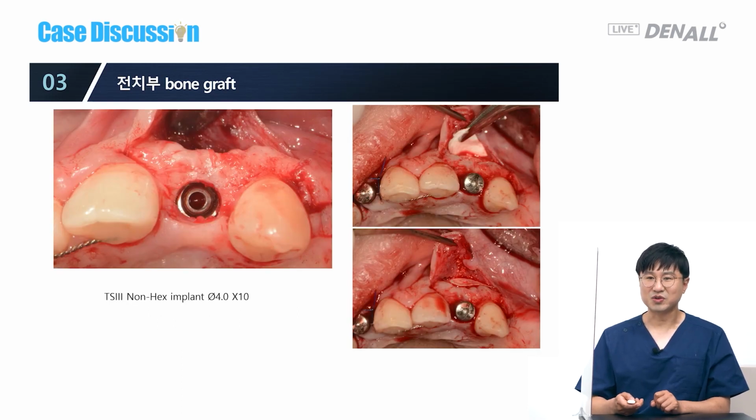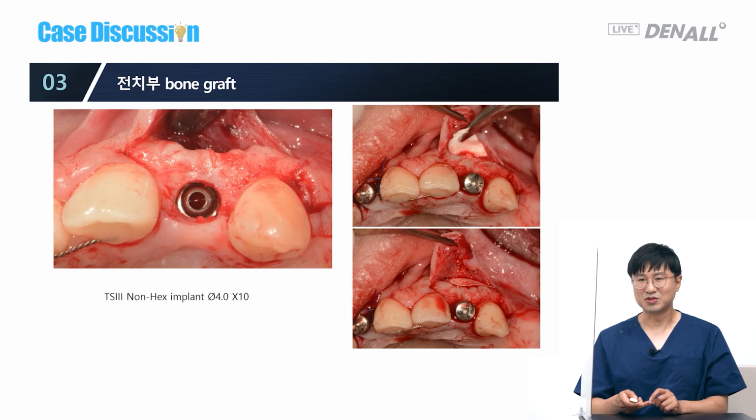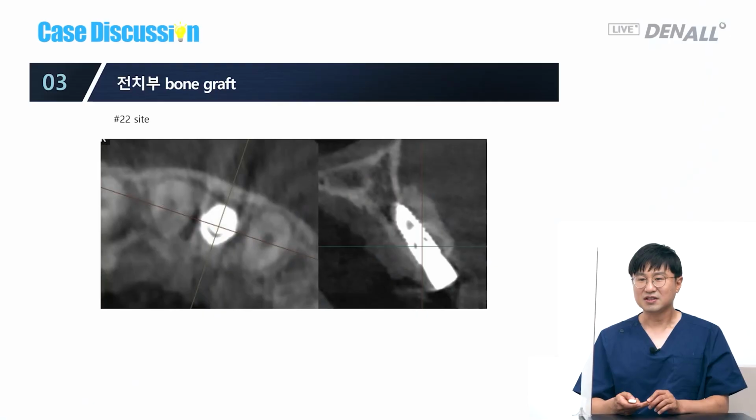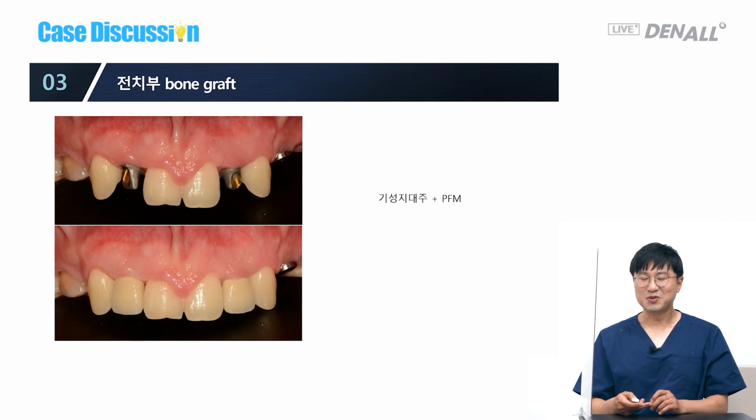Here, it looks like the implant is too thick in a narrow space. This is a non-hex implant 4.0 by 10. I use a non-hex implant because it is more resistant to vertical fracture. Bone graft is done. After the placement, I regretted it when I took the CT image. Why did I use a guide to place it?